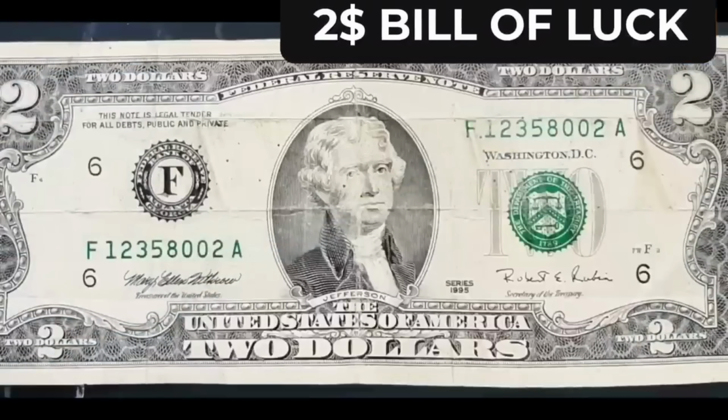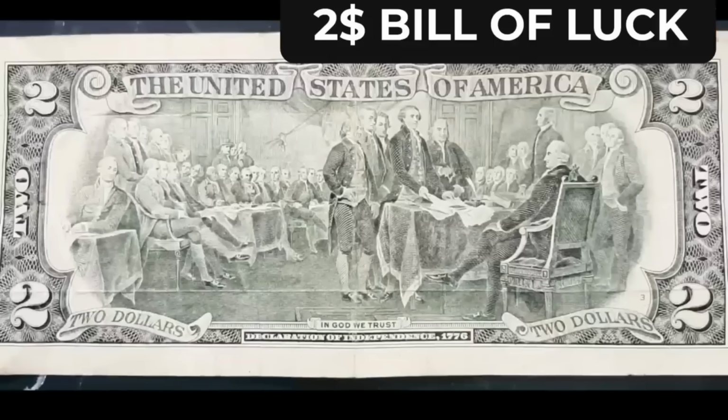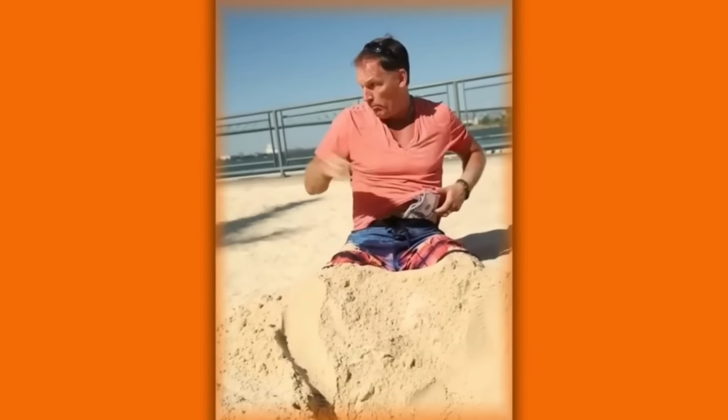The $2 bill in the United States is real, it's legal, but it's so rare in circulation that when it shows up, people think it's fake. That's why many keep it as a lucky charm, and even gifting it is seen as passing on luck. It's a bill with the aura of something rare.